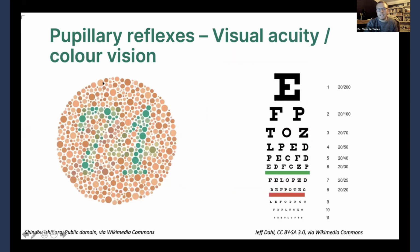We also might want to assess visual acuity and color vision. To assess color vision, we would use Ishihara plates. You might have come across these if you go for an eye test, or go to Specsavers and they ask you to look at these different color plates. These are testing your color vision. And color vision can be disrupted, for example, in optic neuritis, where there's a problem with the optic nerve. You lose the ability, for example, to see bright red colors. So that might be something you want to test if you're doing this in an OSCE setting.